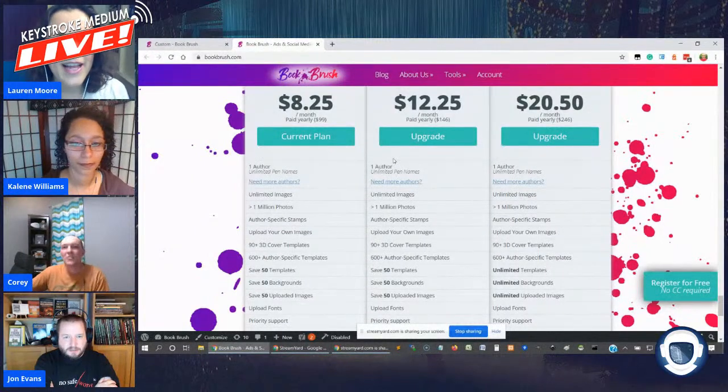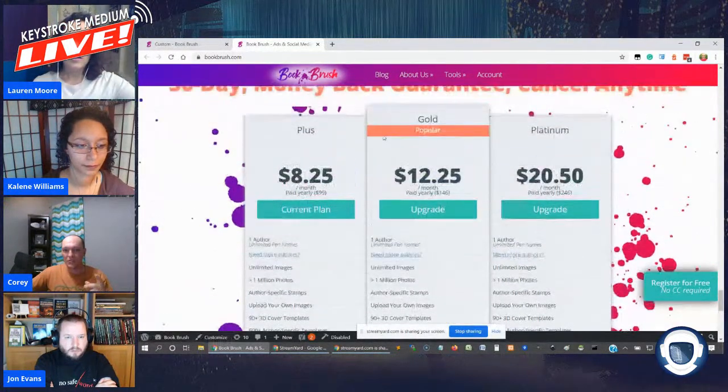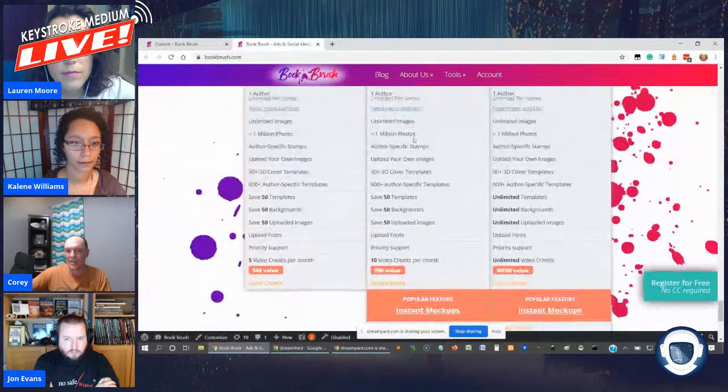So that's good. So we have multiple plans. First, I would say that we do have a free plan, which is actually about the equivalent to our gold plan. It has almost everything that you need. It's limited in how many downloads you can get. So you can get 15 downloads for free to be able to use it all, test it, whatever you want. And after that, you would have to pay. Once you use up your credits, then you pay. It's paid yearly. It's $99 for the plus plan. And then the gold plan is $146. And the main difference is one thing that we haven't shown yet, which is instant mockups that I talked about briefly. And I'll go into that a little bit if we have some time as well.